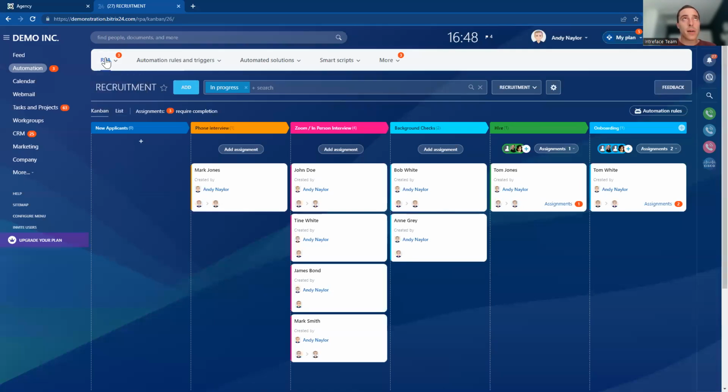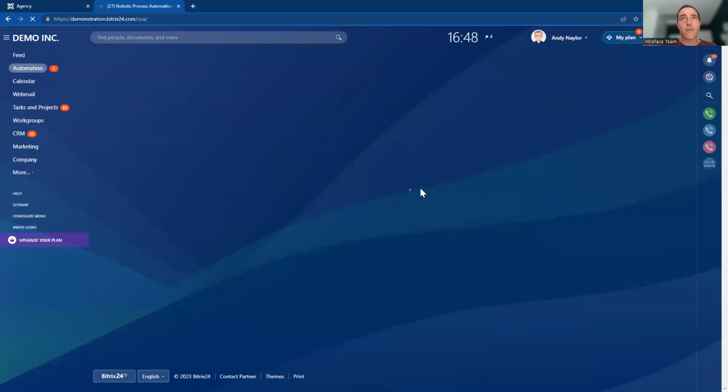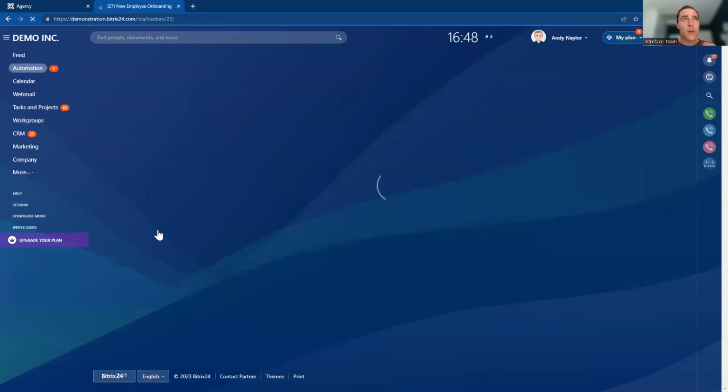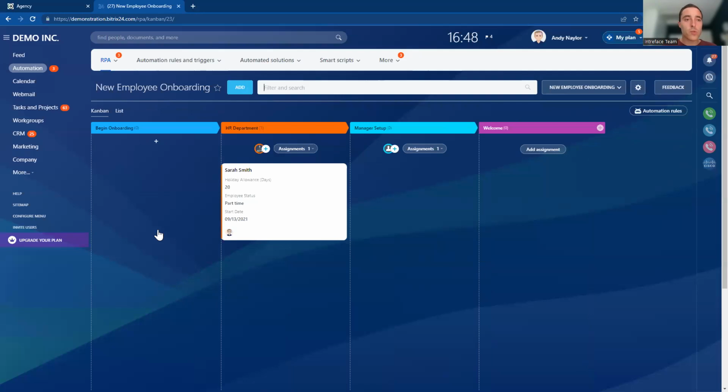And that's just one example. If we go back into our RPAs, you can see the different flavor of workflows we have here, from business trip expenses. It could be new employee onboardings. So you can see how there's a huge number of different ways we could use processes in Bitrix to manage your business processes through the Bitrix24 system.